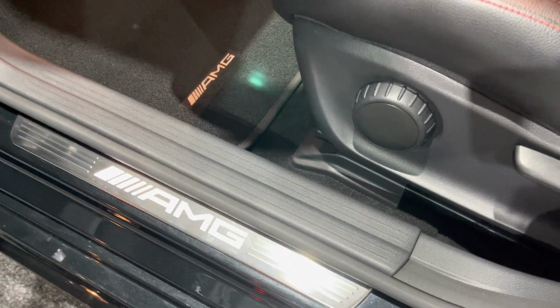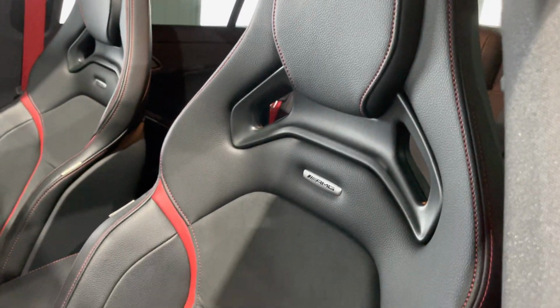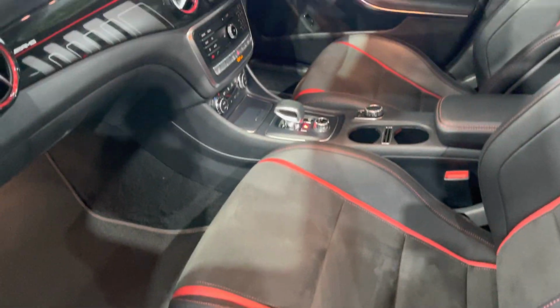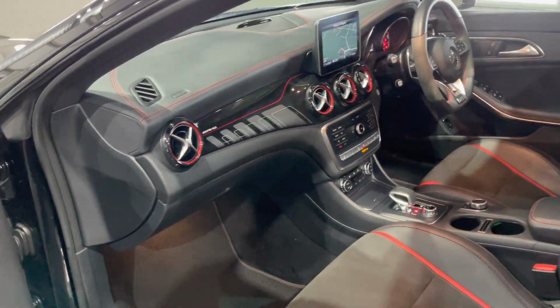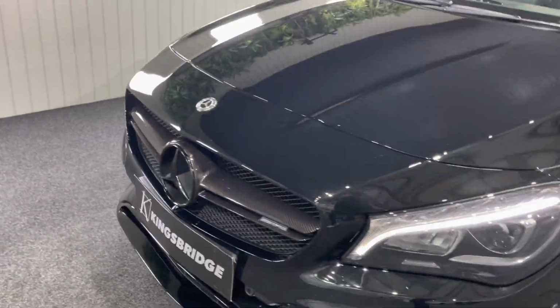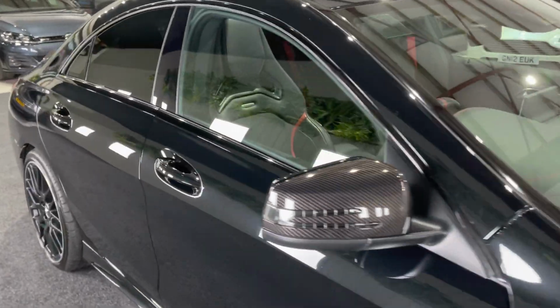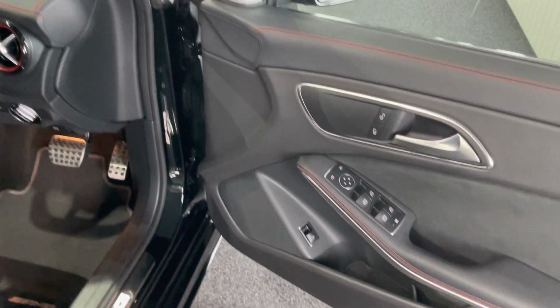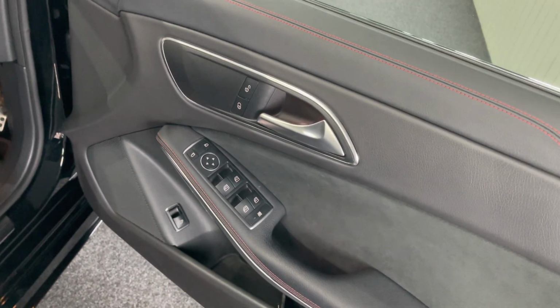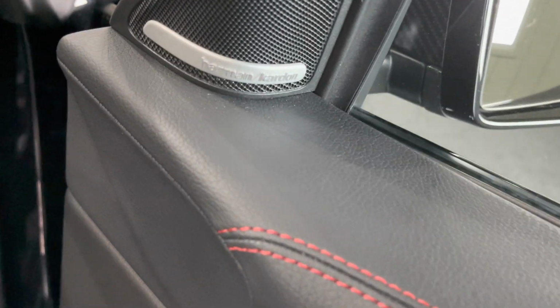You've got the backlit stainless steel sill plate. Those fantastic AMG seats. What an absolute machine. Let's go to the driver's side, the business end of this car. It is a superb car to drive, very, very comfortable as well. In fact, I'd say this is one of the best hot hatches currently on the market. It's superb, really is great.